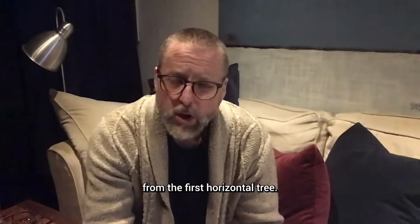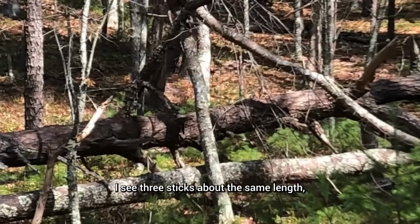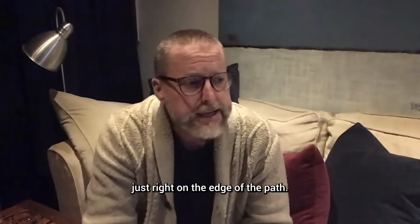So we're not far from the first horizontal tree. And I glance down and I see 3 sticks about the same length, all parallel to each other, just right on the edge of the path that I'm on.